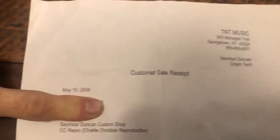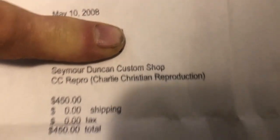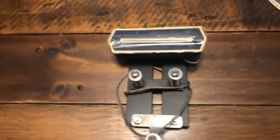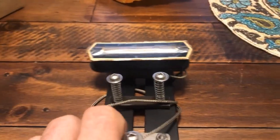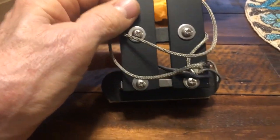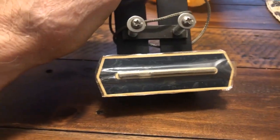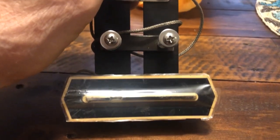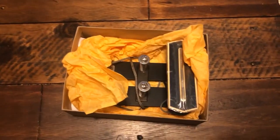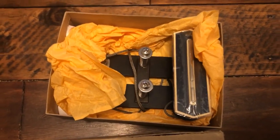What's this? Name hidden to protect the innocent. Here's the plan, man. This is a Seymour Duncan replica Charlie Christian pickup. I picked it up on eBay, never used. Ah, yes. There it is, nestled back in its original box. Patience, my friend, your time will come.